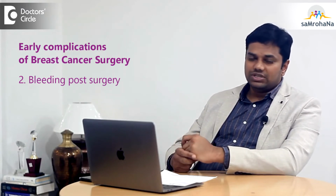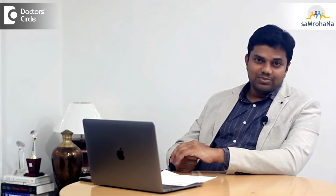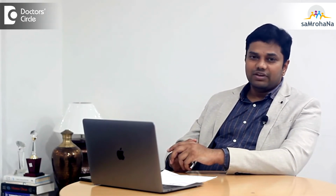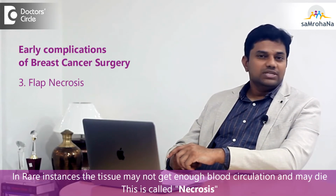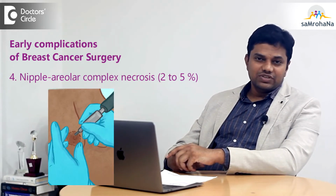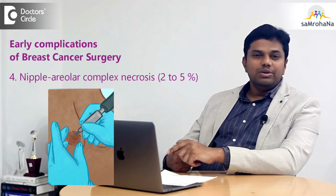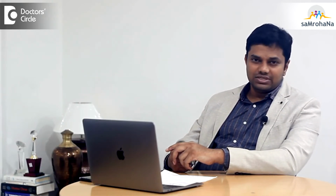without collecting there. And sometimes, very rarely, you can have bleeding post surgery in the axillary area. If the patient is hypertensive or using any blood thinners, in such patients you can have a small chance of having bleeding post surgery. Apart from this, flap necrosis is one of the common complications, and nipple-areolar complex necrosis post breast conservation surgery is also common. Maybe it is seen in 2 to 5% of patients post breast surgeries.